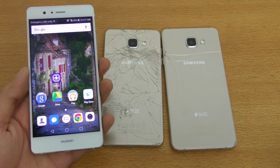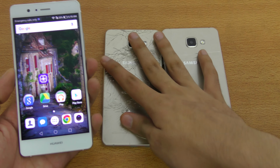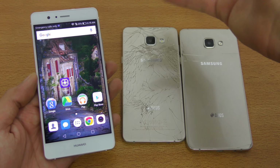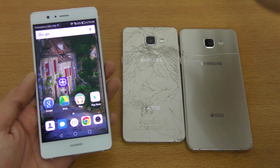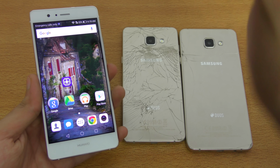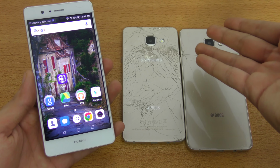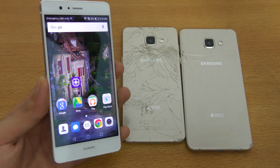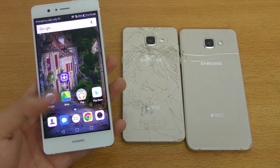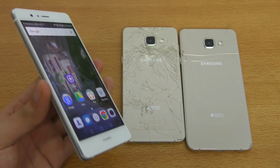Honestly, the Galaxy A series is the only phone from Samsung that actually challenged the P9 Lite. The J series is too cheap, too weak to compete with this phone. So the biggest upper hand for the P9 Lite over these phones is that it has better performance, better multitasking as well as software optimization.